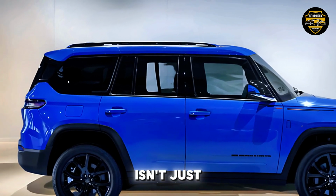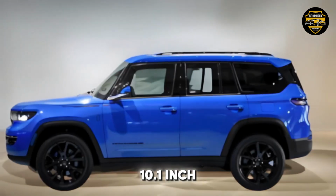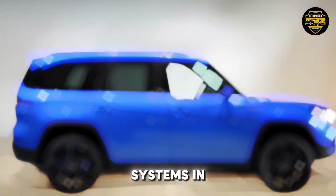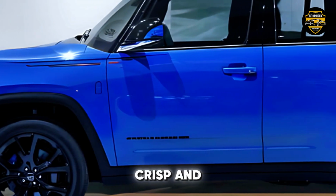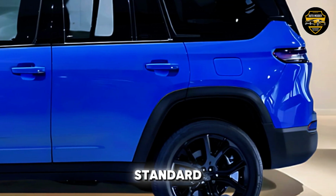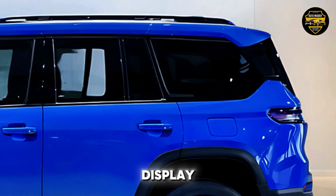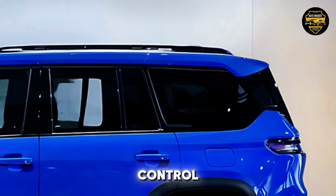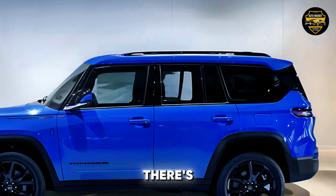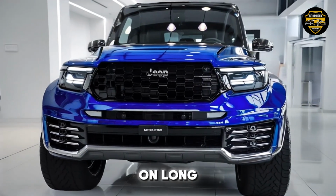But this SUV isn't just about looking good, it's also smart. A standard 10.1-inch Uconnect 5 touchscreen anchors the center stack, and it's one of the best systems in the business, fast, crisp, and user-friendly. Wireless Apple CarPlay and Android Auto are standard, and you can even get an optional 10.25-inch front passenger display, giving your co-pilot full control over media, navigation, and even video playback. There's also an available rear seat entertainment system to keep passengers entertained on long trips.